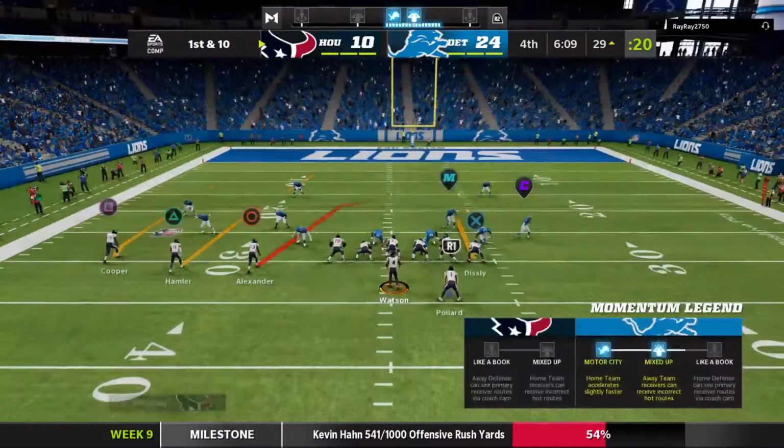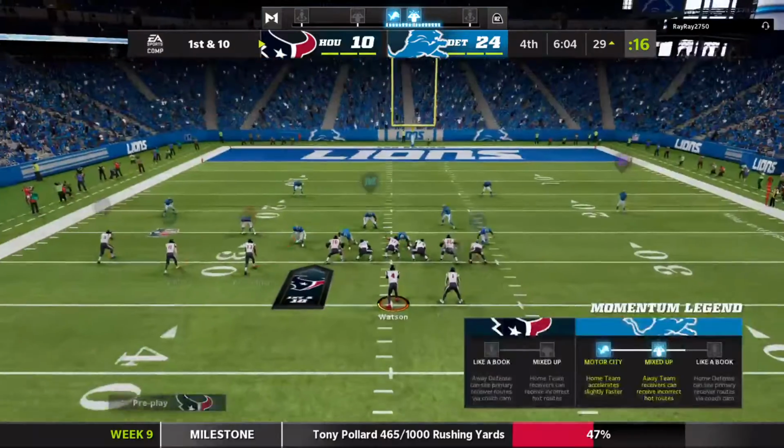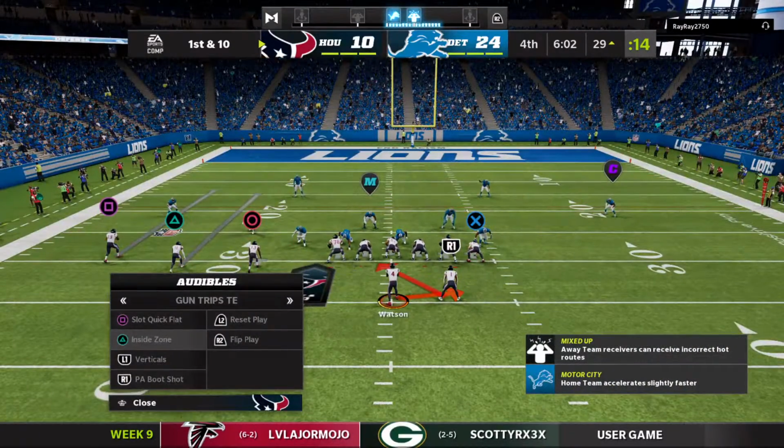You're right. They did pick up the first down there, but as you mentioned, they have to pick up the pace now because it's a two-possession game. They've got to get there twice to make sure they have a chance to win.